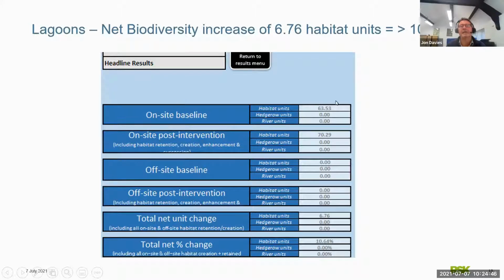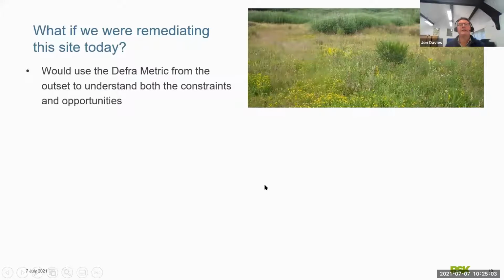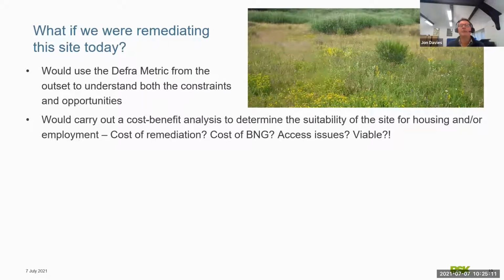So the baseline habitats came to about 63.5 units, and the habitat units afterwards on that lower map that looks less diverse because it's all orange, because that habitat is actually really good, you ended up with more than a 10% increase. So I think if we were remediating somewhere like this today, we definitely would want to use the metric from the outset, so you understand what the issues are right from the start. There are no surprises. And we'd use that to carry out this cost benefit analysis.